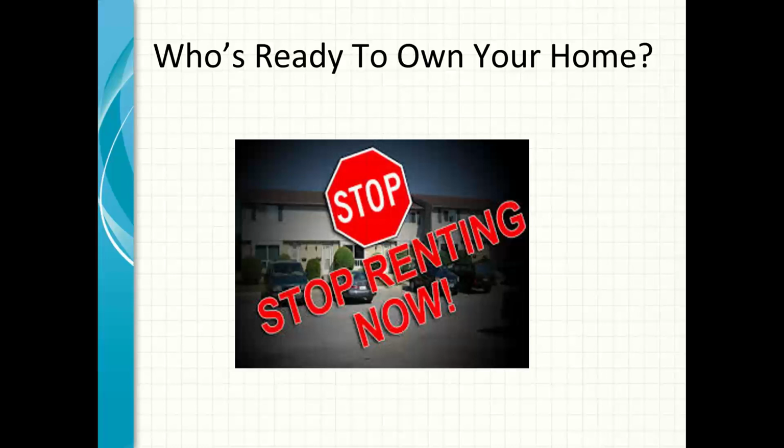So here's the question, folks. Who's ready to own your own home? Who's ready to stop renting? You know, it's funny because I hear people say they're not ready to pay a mortgage, they're going to rent. What you may not realize is when you're renting, you are paying a mortgage. You're just not paying your mortgage. You're paying your landlord's mortgage and making them wealthier.